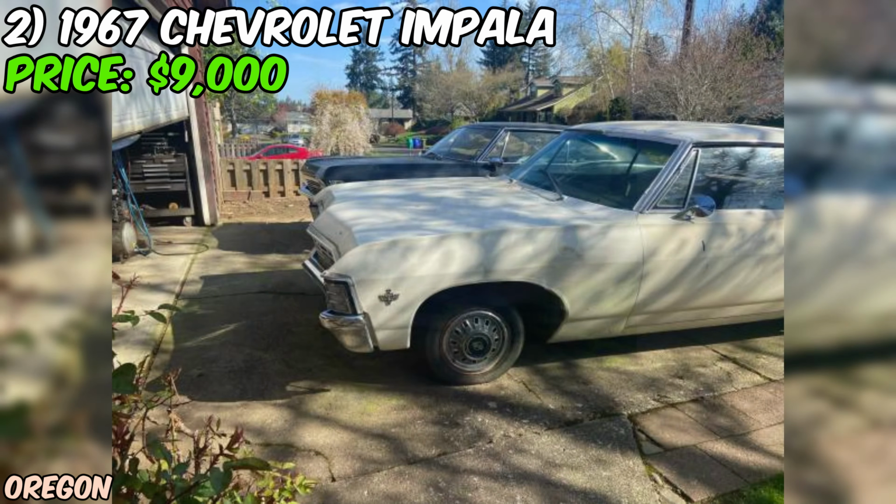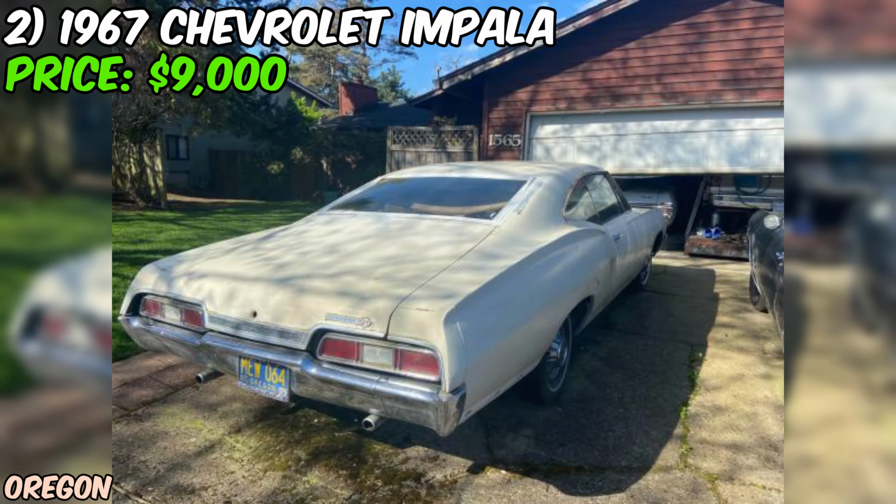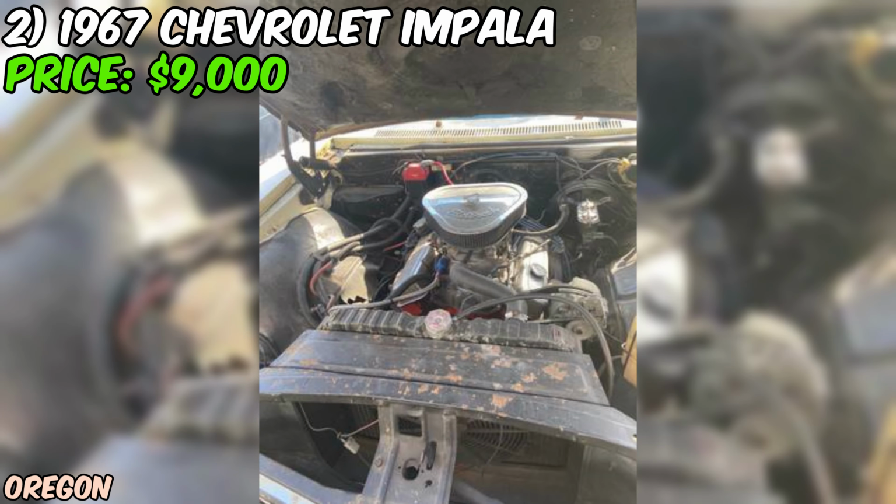The brakes will also need to be checked out, and the seller believes some of the rubber seals in the brake cylinders may need to be rebuilt or replaced. But hey, this car is over 50 years old and it's still in solid condition with minimal rust. The tags have recently expired, but the good news is that no DQ is necessary, and with a clean title, you can be sure that this Impala is ready for its next adventure.